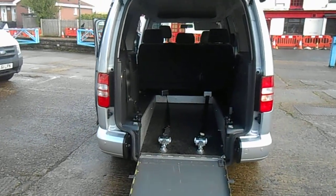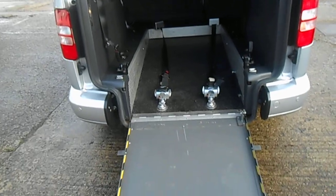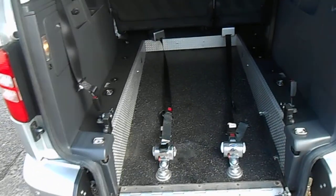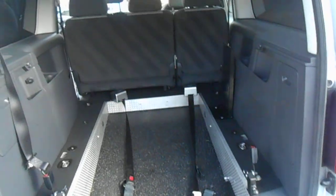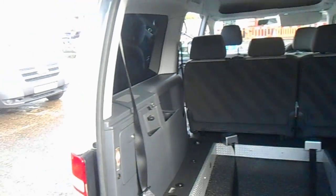So we can do home viewings if you wanted us to bring the car to you if you can't get to us. So it is quite essential that we have the wheelchair or scooter dimensions, just so that we can make sure we're bringing a suitable car to you.